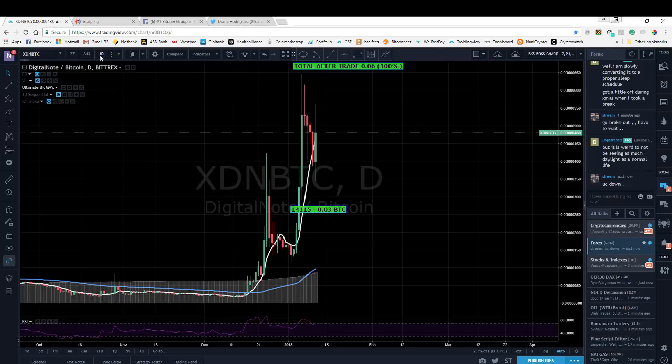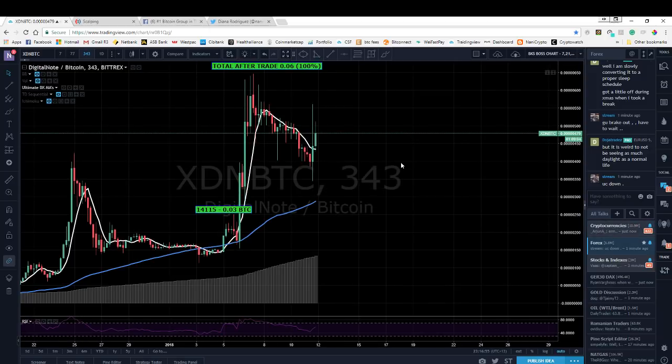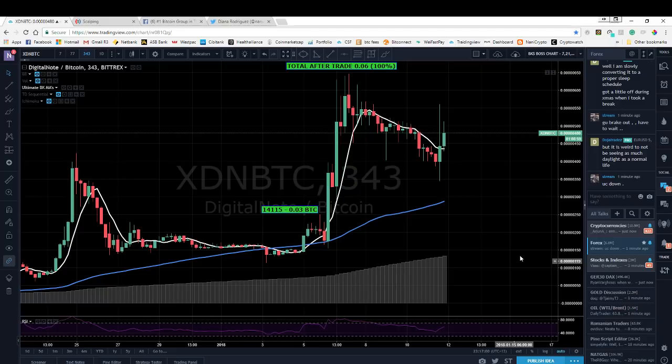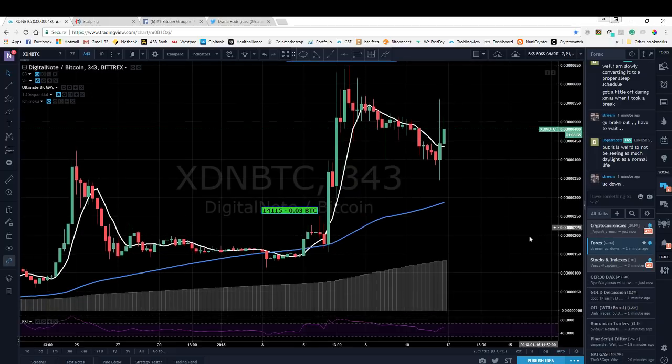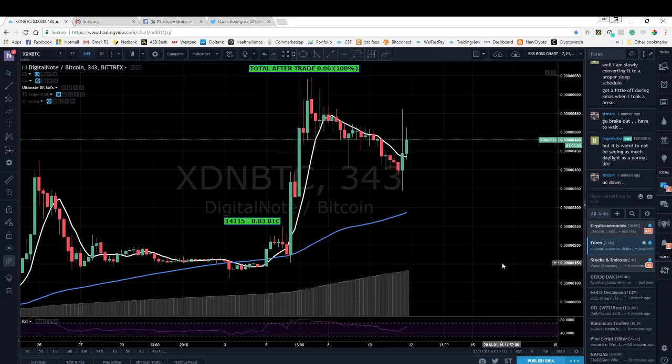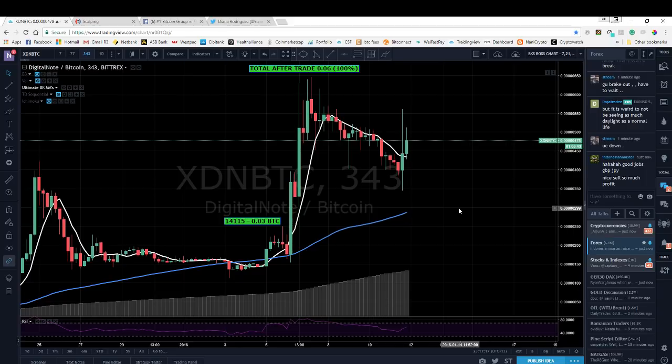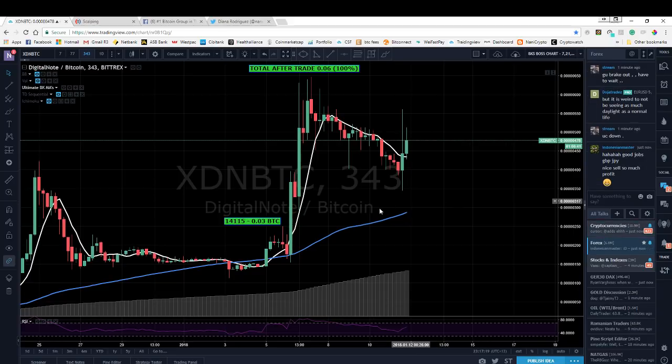Now I'm going to quickly change it. This was currently on a 1-day chart. I'm going to quickly change it to the 343, which is the chart we are going to look at. I'm just going to make sure that it's aligned so that it's very clear when we are talking about it. As you can see, this chart has had huge potential. And basically the trade that we're going to talk about happened within this area over here.